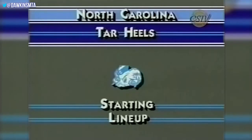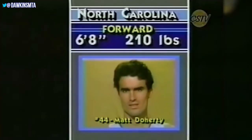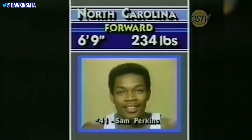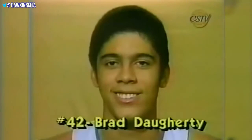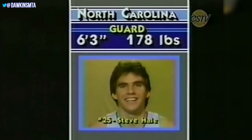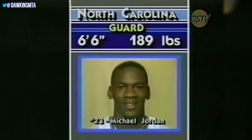Now the starting lineup for the Tar Heels of the University of North Carolina. Same starting lineup for Dean Smith today. Matt Doherty, a 6'8 senior, is at one forward. The other forward, the All-American, a 6'10 senior, Sam Perkins, averaging 18 points a game. At center, Brad Doherty, very steady, a 6'11 senior from Black Mountain, North Carolina. At the point guard will be Steve Hale, the 6'3 sophomore from Jenks, Oklahoma. And the other guard, another All-American, Michael Jordan, the 6'6 junior from Wilmington, North Carolina. There are your starting lineups for this afternoon's game.